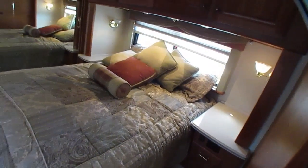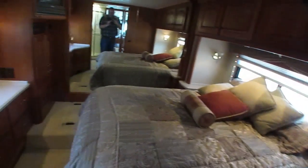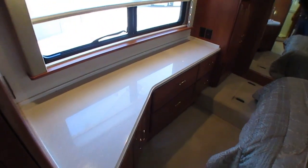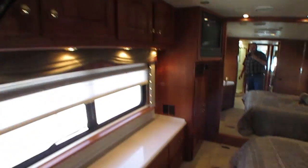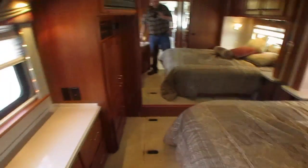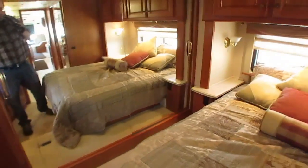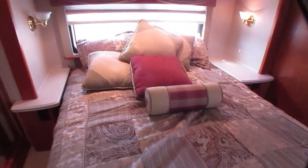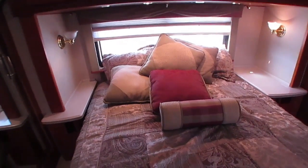Got a rear queen island bed in the back, east-west. Big area back here, which you can use for a workstation or a desk if you wanted to. Got another TV back here. Huge closet across the very back. I mean, this is a deep closet. Wow, that's a lot of storage in this RV, folks. Storage underneath the bed.